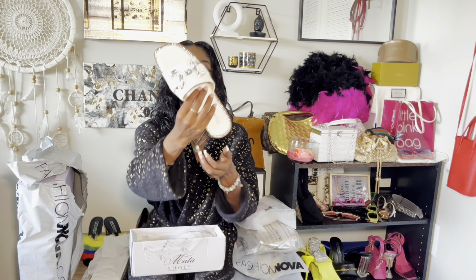I didn't have any metallic bags or metallic shoes. Well, I had a couple of blingy bags, but not metallic. I was super excited to get these, and they are so sexy to me. So, these are those. They are super cute. They have the little metal detail on the front. These were the metallic silver, and they also came in gold.